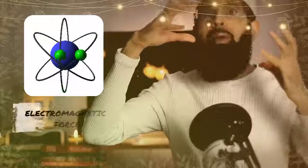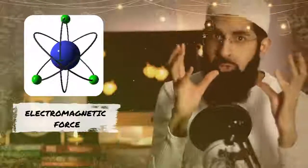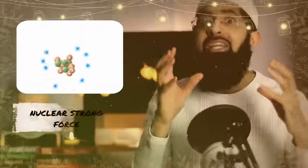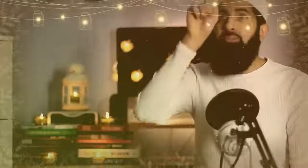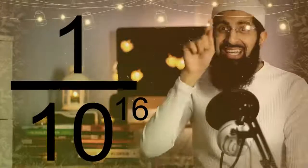As we know, everything is made from atoms, but there's 2 forces that are holding atoms together. You've got the electromagnetic force, which holds the structure of the atom, and then you've got the nuclear strong force, which holds the nucleus of the atom. These 2 have to be at a specific ratio for life to exist. Now what's this ratio? Let me tell you, it's 1/10 to the power 16. 10 to the power 16 is 1 followed by 16 zeros. Now that is very, very specific.